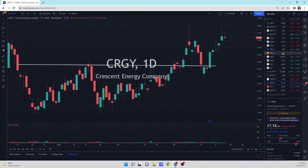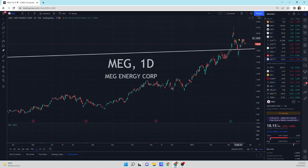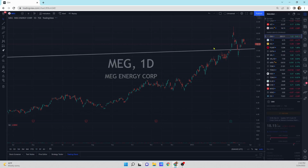Still just moving sideways. Next, we have Meg Energy. This thing's just sitting on top of its pattern right now. It looks good. This is where I usually like to look at companies.